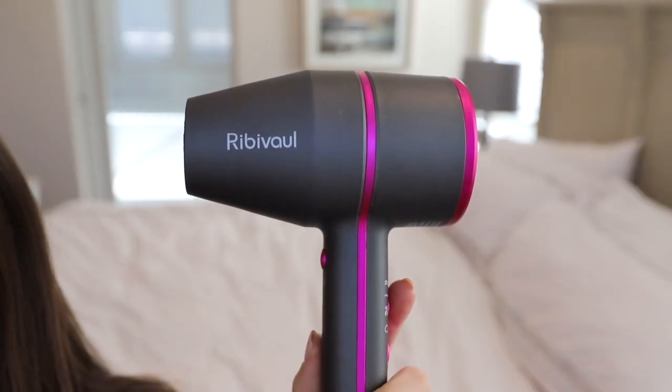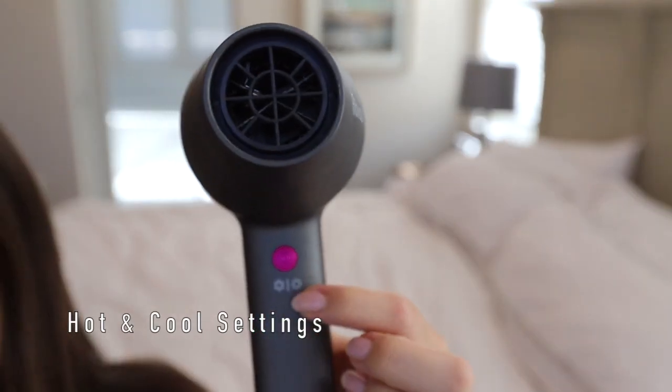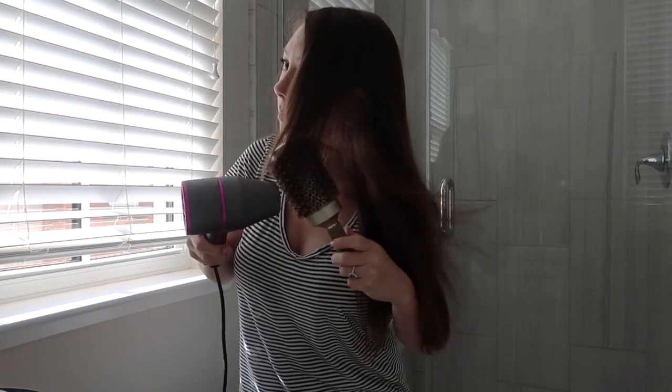So now for some close-up details on the product. This is what it looks like up close. Here is the hot and cool setting button. I always finish off my hair with a cool setting just to smooth everything out.